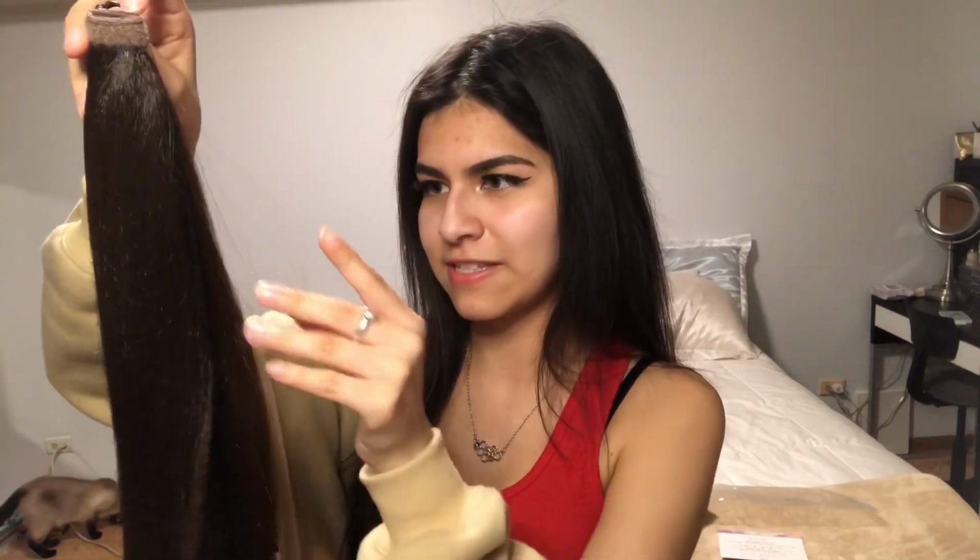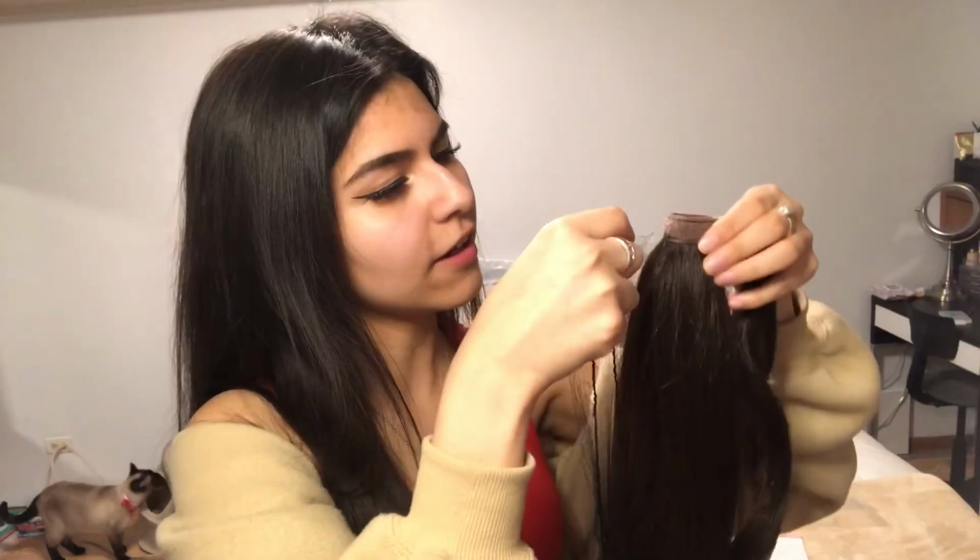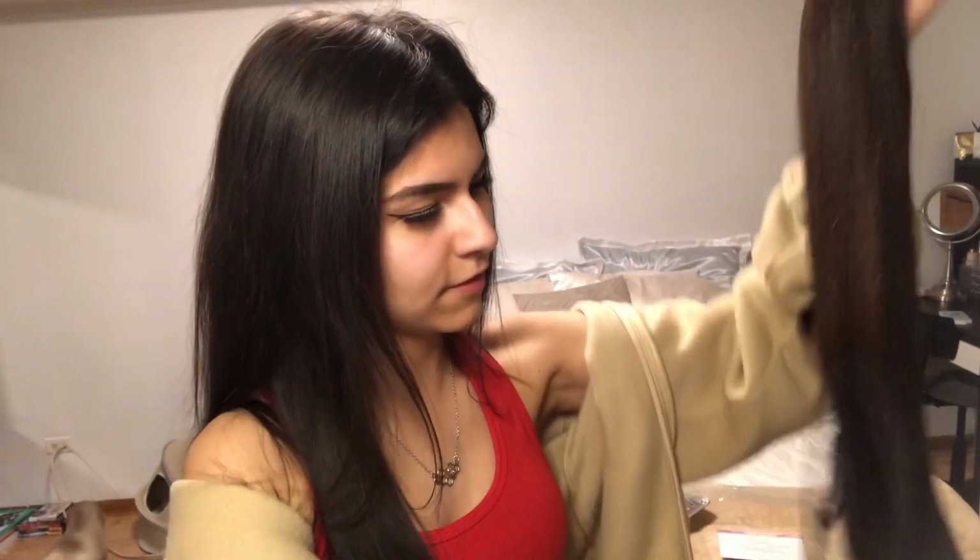Let me open this up. I need to find my scissors. Okay, hold on. We're opening you up, sister. Oops, dropped her. Okay, so here she is. She is 24 inches. Yeah, she's actually pretty soft. A little bit staticky feeling, but there's a hairnet over her. I'm gonna get that off. Okay, so she is off.